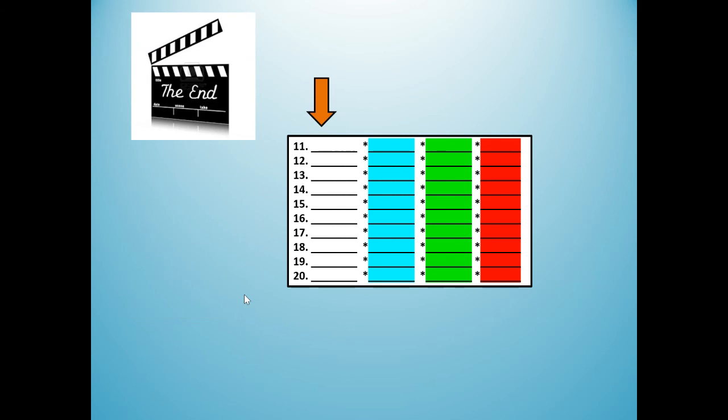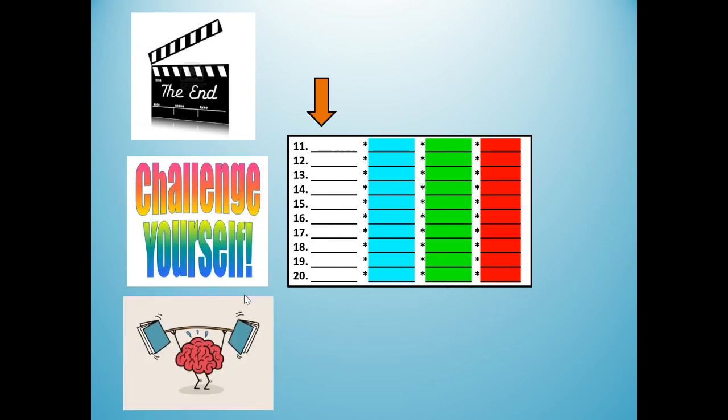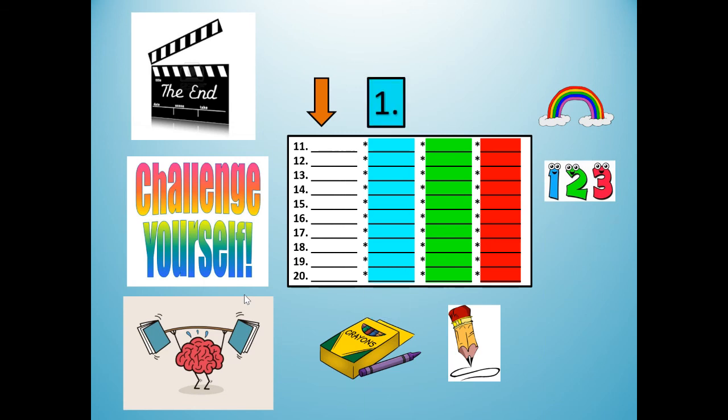Now, it's the end of the lesson. Challenge yourself. Work your brain muscles. Now that you've written words 11 to 20, it's time to get your crayons or your pencil and rainbow write or just write your words 3 more times.